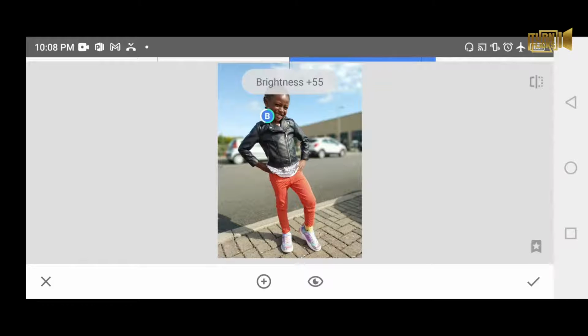And I can still increase it by just touching it and then moving the brightness a bit more. Say, let's see what 65 looks like. Don't go too crazy on these things, depending on the quality of the picture you've taken as well. Yes, I think that works for me. And I'm just going to click.